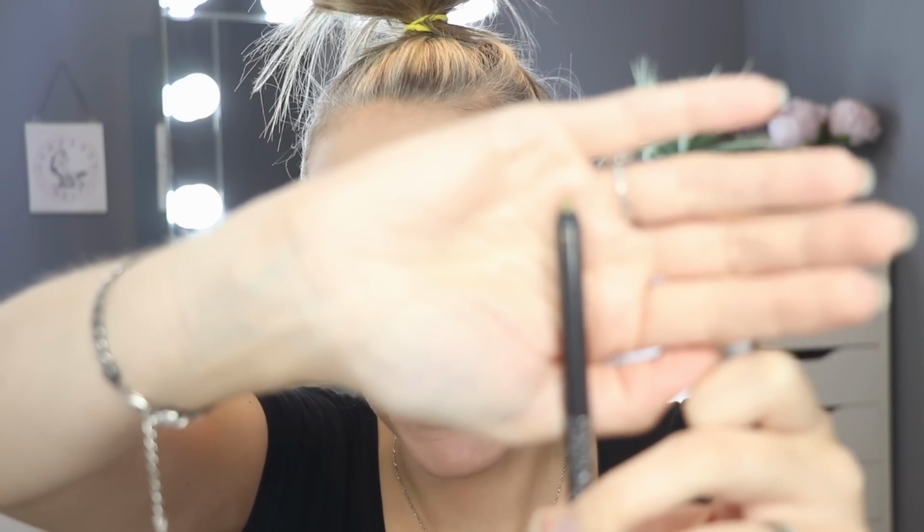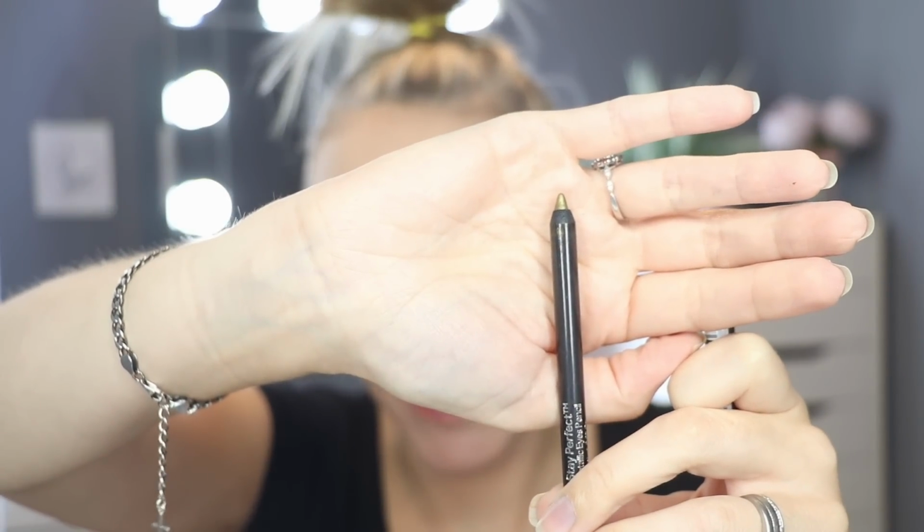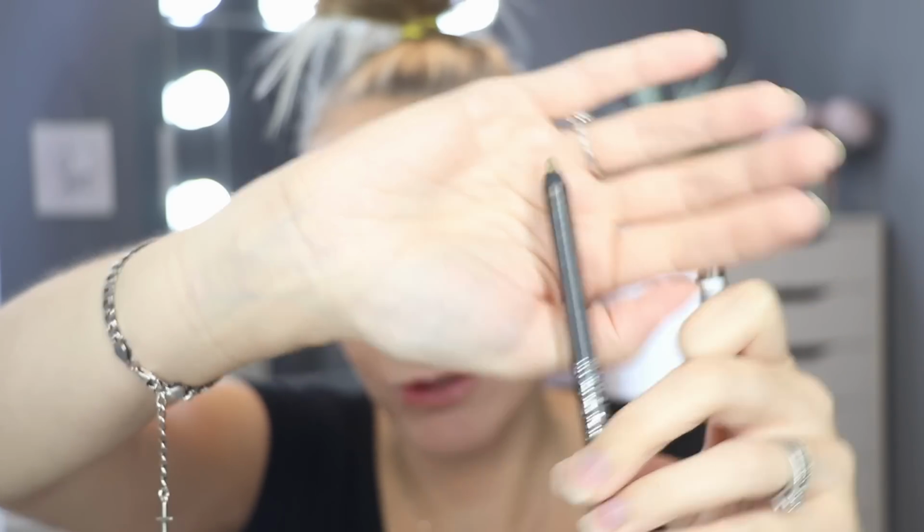Absolutely stunning. So I've only got two products on the eye so far and it's really effective, so simple. I could do with something down here, so I'm going to take my camouflage pencil. Let me show you the colour of this. It is absolutely stunning. Look at that, goldy greeny colour. Said it again, didn't I? Anyway, it is what it is.